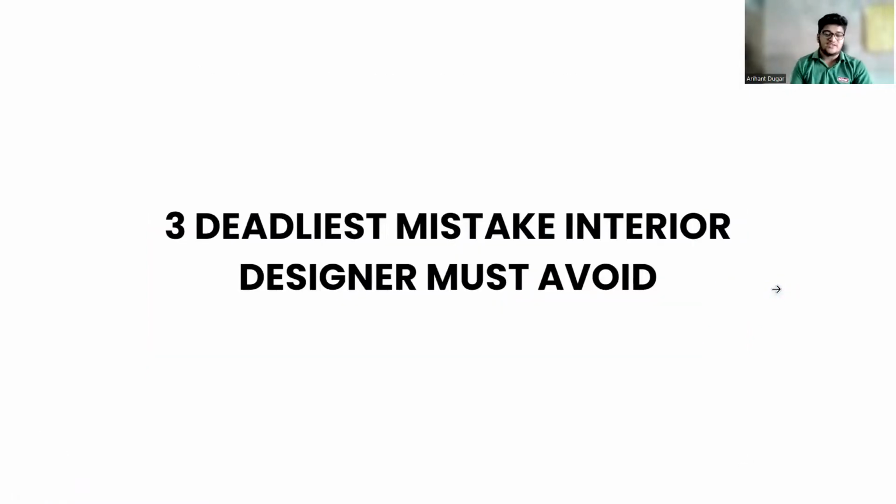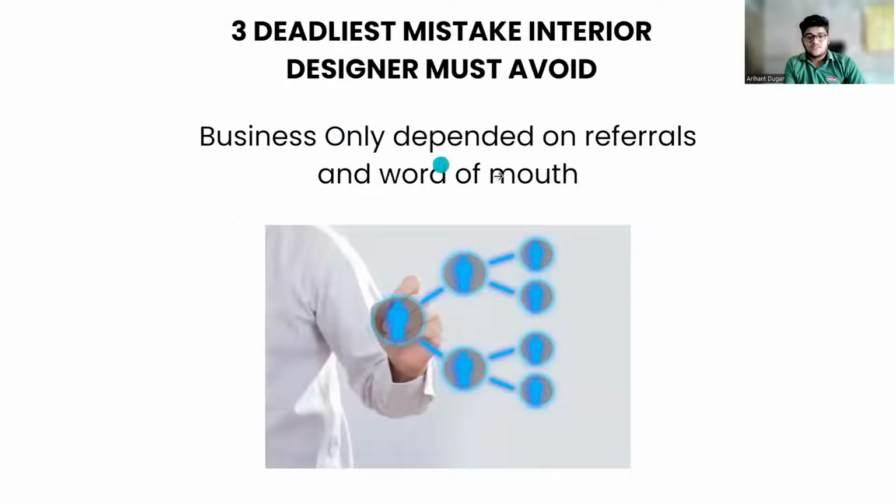Now, these are the three deadliest mistakes interior designers make, and you must avoid them if you are an interior designer. First, business only depending on reference and word of mouth. The time has gone where you can get a lot of reference and word of mouth publicity, because competition is rising. People coming to you ask for discounts, material cost is rising, and this is not a predictable way. You are depending on God's grace that you will get any sort of referral and word of mouth.